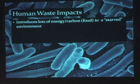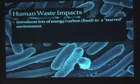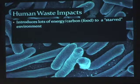Specifically, I wanted to talk about human waste impacts. The main thing is introducing energy into these starved environments. Once again, because you don't have plants providing the base of the food chain in these places, anything like a little poop or some dropped candy bar crumbs can cause huge fungal blooms in the caves, where you'll have things that look like big hairballs growing on the ground just from a few peanuts maybe that got dropped.